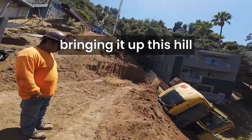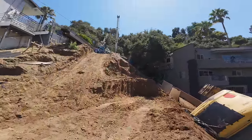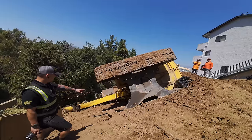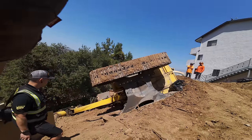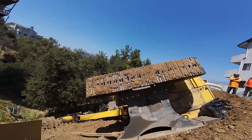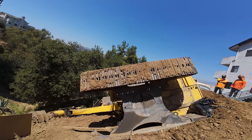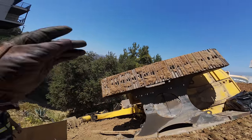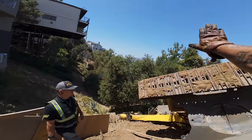We have to start bringing it up this hill. My God, we'll be here till the morning. I like that for me a lot. Huh? That hole. Yeah, I know. Is that the one you were talking about? That's the one I was gonna use. From here, going that way, since you're gonna hook up to that over there. Oh, I see what you mean. Yeah, that way it goes under the boom.